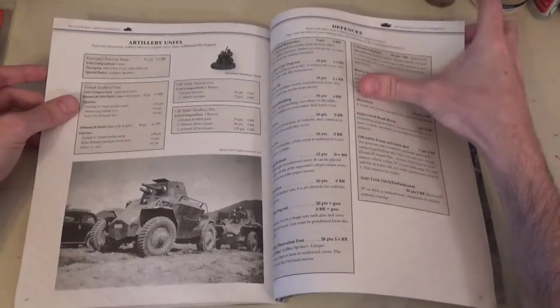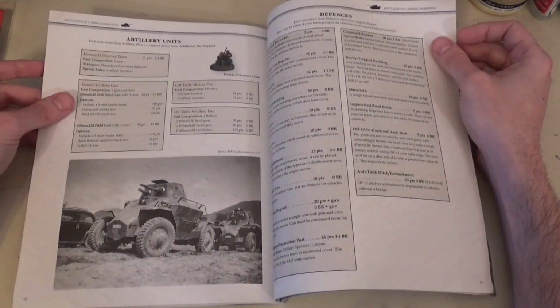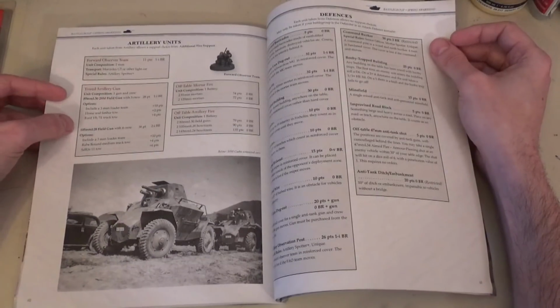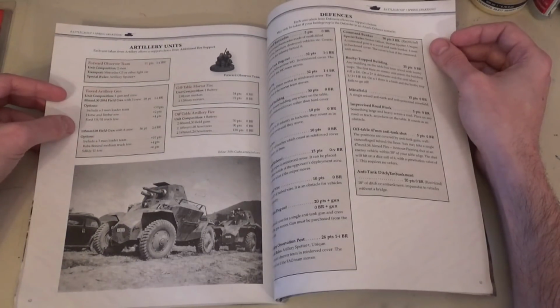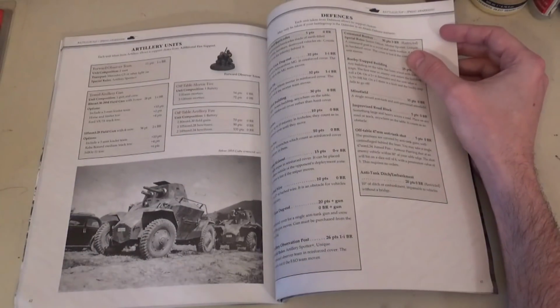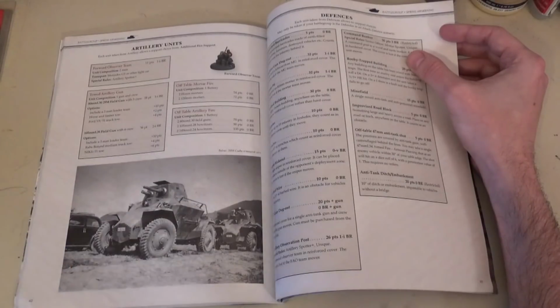For your artillery, a little limited on the artillery side. You're just looking at towed guns. Looks like you're looking at 80 millimeter, 105 millimeter for your towed artillery, and then your mortar batteries looking at 81, 120 millimeter, and then your off table kind of gets in a little bit bigger as far as howitzers and things like that. So you got the basics for your artillery. If you're going to put them in your list, especially if you're playing smaller games, you'll be able to hold your own for lower point total games.